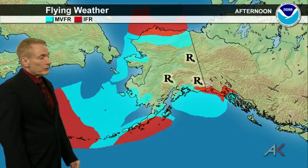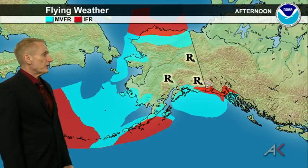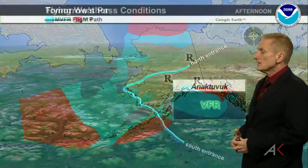And then lower conditions, as I mentioned, spreading up toward Kodiak Island, mainly southern Kodiak Island. But IFR tomorrow afternoon should reach the southern coast of the Alaska Peninsula, areas up there along the Arctic coast and out west over the western southwest Bering Sea.